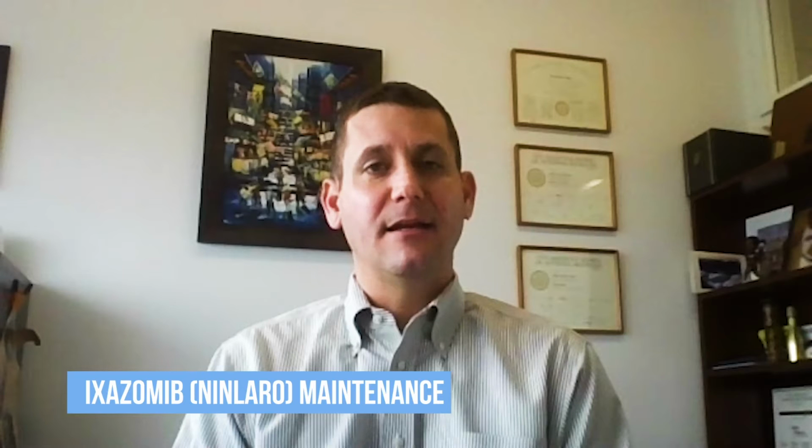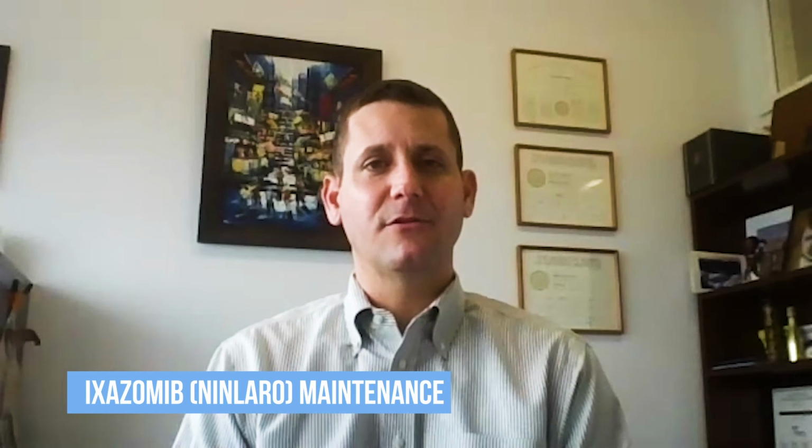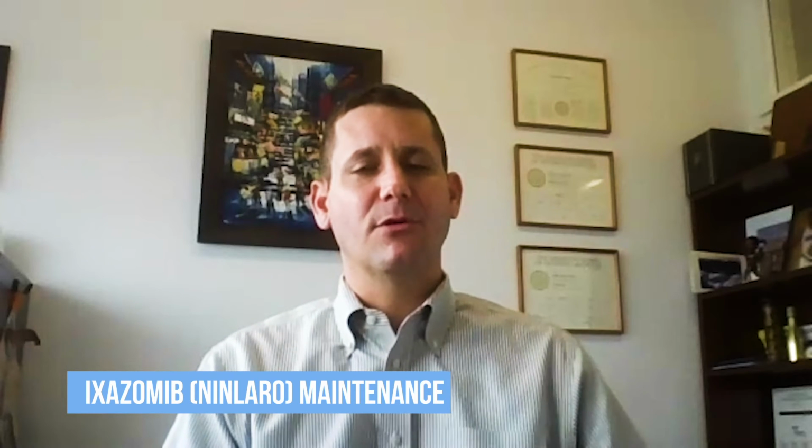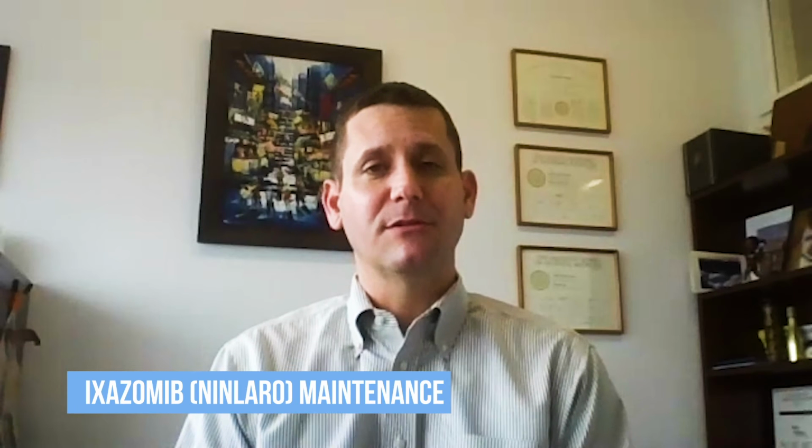The other maintenance option that's been reported in a randomized trial recently has been ixazomib, also called Ninlaro. This is an oral pill that is very similar to bortezomib or Velcade. It's given weekly for 3 weeks on, 1 week off. And in a recent randomized trial, ixazomib or Ninlaro maintenance also extended the progression-free survival, meaning the time patients stayed in remission, compared to a placebo.